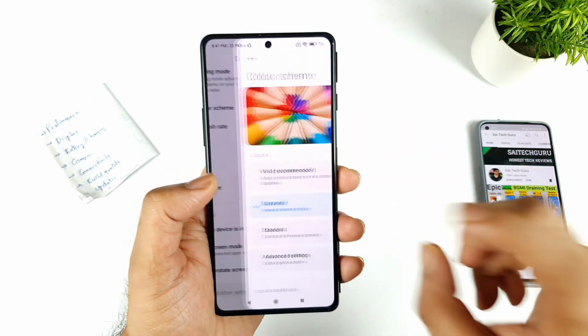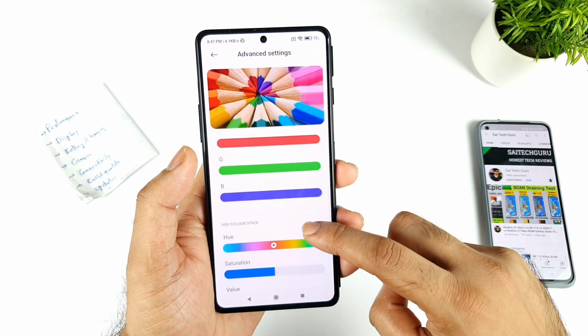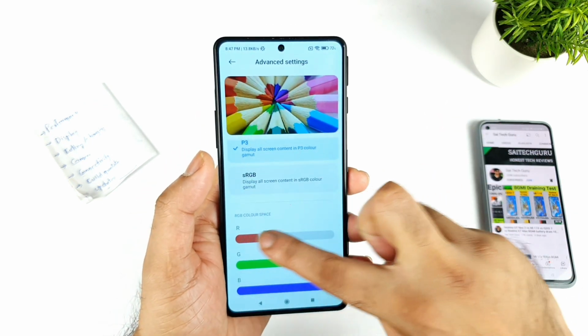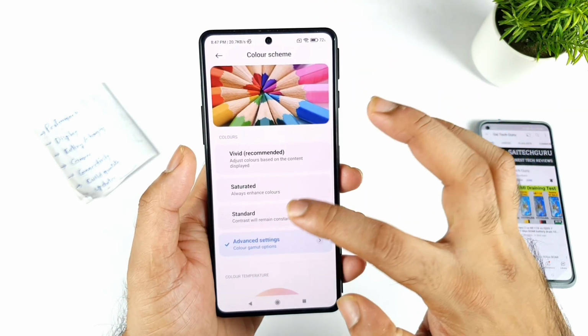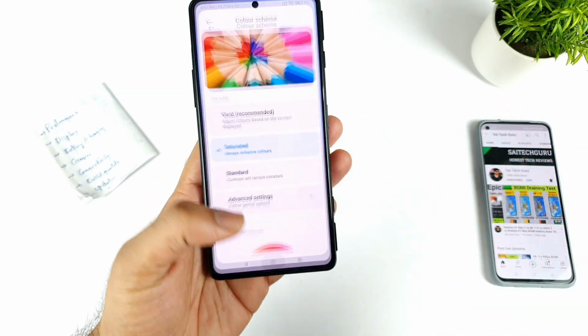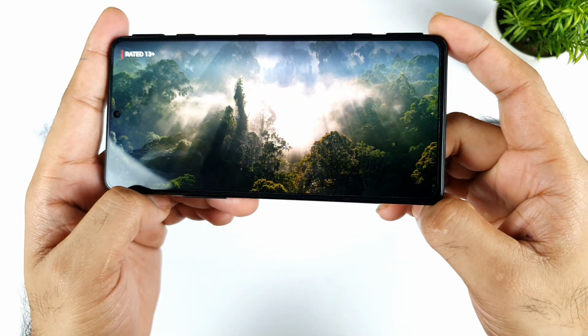So let me try to show you, there are a lot of customization options available in the advanced settings. If you go there, you can change a lot of colors, whatever type of colors you want, RGB colors, you can change everything. There's so much customization in this device, which I did like in terms of the color aspects. Watching content looks fantastic, as you can see, friends, the display.